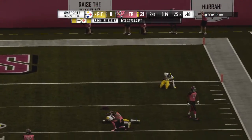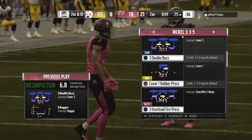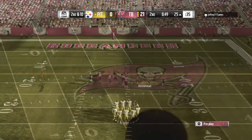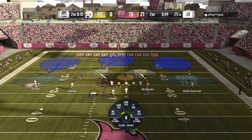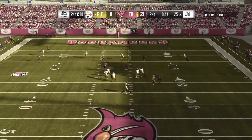And it pops free. The collision there jarred the ball loose and brings up 2nd down. Those passes out that far wide always make you hold your breath a little bit. Felt like it was in the air for a while. What it does is it allows a defender to gain some ground, come from a long distance, and have a chance to affect the pass.